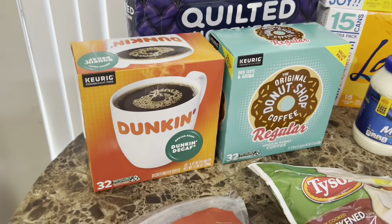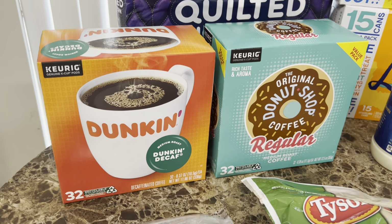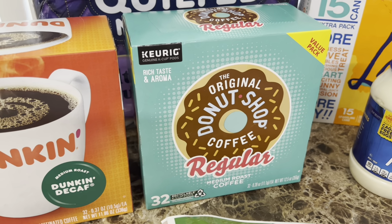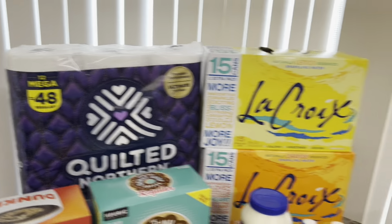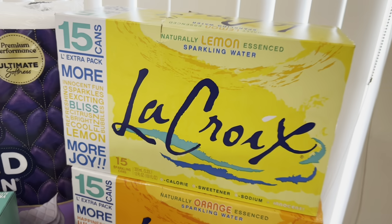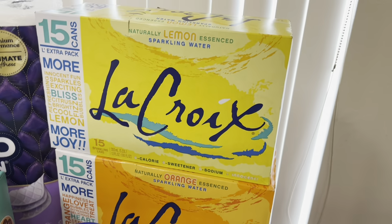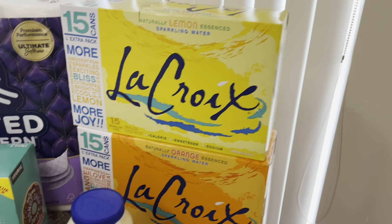This'll do. Got a big pack of coffee pods for Andy and I. He really likes the Dunkin'. He's getting bougie with his coffee, but I got the decaf for him. And then this one was on a special. I can't remember how much it was, but it's just a regular plain for me. We needed some toilet paper. Got some LaCroix sparkling water. I searched for ones that had the extra free cans in it. Andy's favorite is the orange or the tangerine, and then I'll drink any of them, honestly. And these two had the extra cans in it, so I went for those.